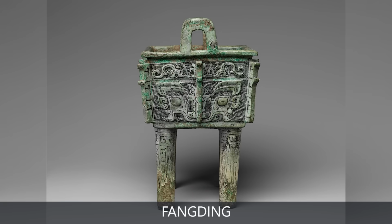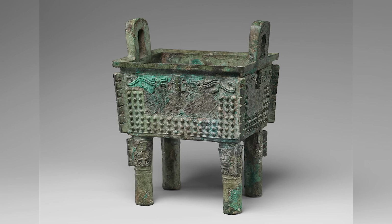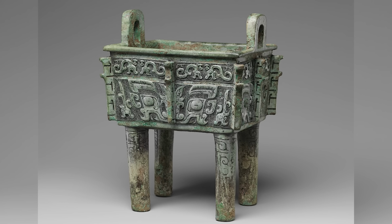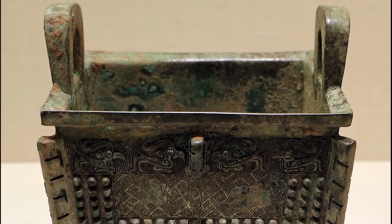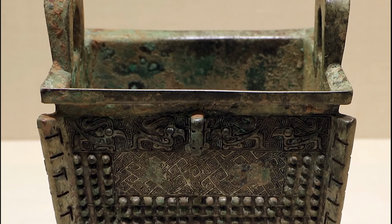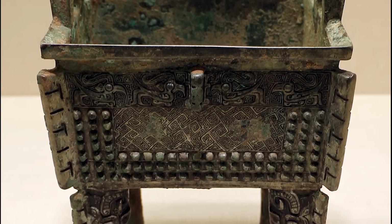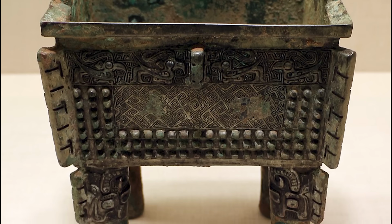What you found is a modern decorative replica of a fangding, a type of ritual bronze vessel from ancient China, most commonly associated with the Shang dynasty, which ruled from around 1600 to 1046 BCE. Fangding were square or rectangular vessels that stood on four legs and were used to cook or present food during ceremonial rites, typically in honor of ancestors.